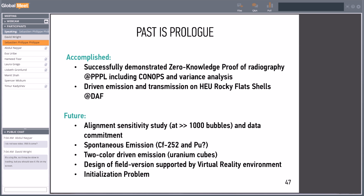Finally, we've also made measurements on HEU, and what we plan to do in the future is to increase our statistics, make measurements on spontaneous emission, and design also a field version of our experiment. I've been traveling for all of this to Nevada, and it was quite an experience. I'm not going to design a portable version now, but I want to explore how this could be implemented in real life, and I would like to do this with Tamara's system, where she's developing a virtual reality environment where we can try all our crazy ideas.